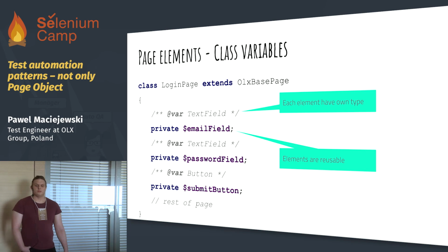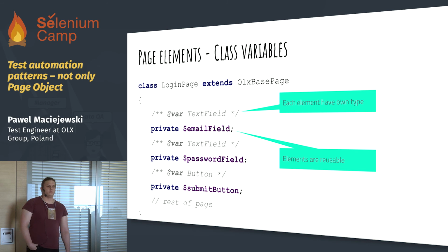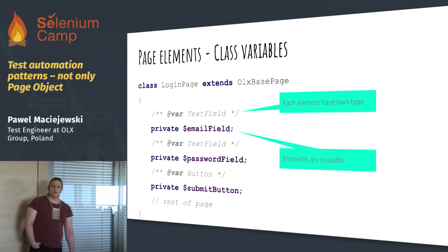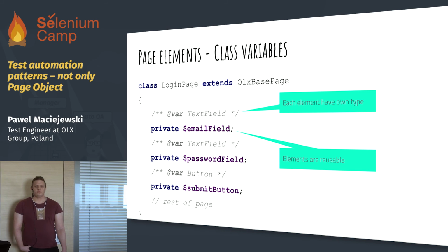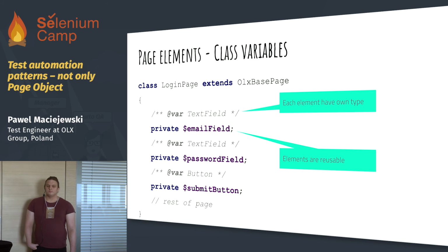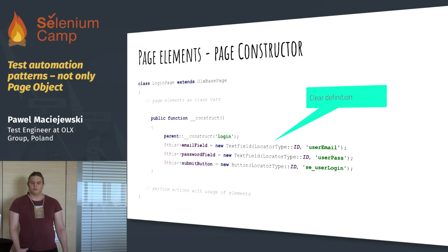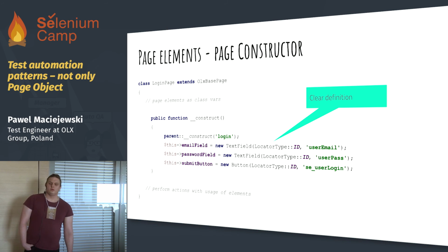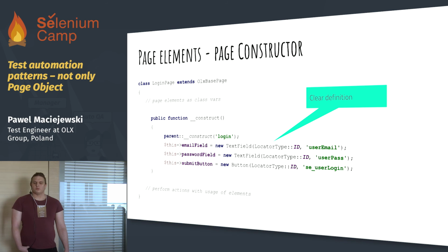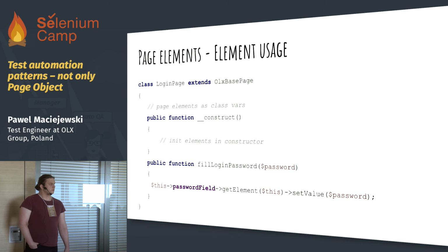So in an example, that's how the definition looks. Each element has its own type. I will talk about those element types later. As I told you before, all the elements are reusable because they are just page instance fields. When you define the elements, it's also pretty clear. Even not fully technical people can read this and understand that you create a new text field and assign it to some variable. And here's the usage, so it's also pretty clear how to do it.